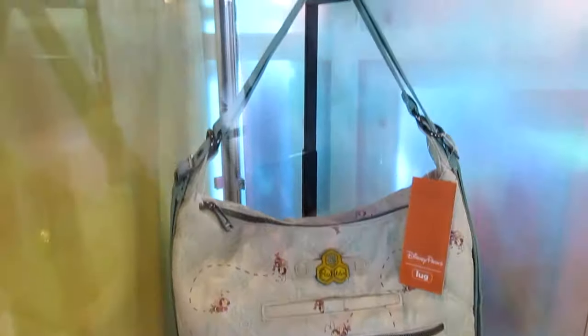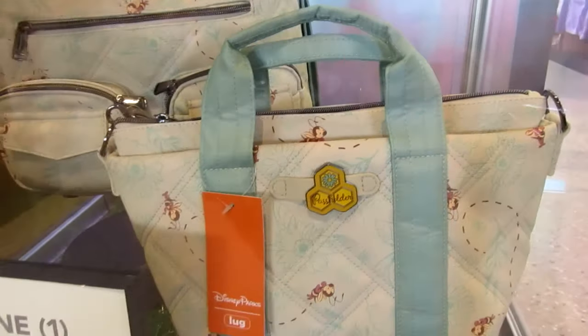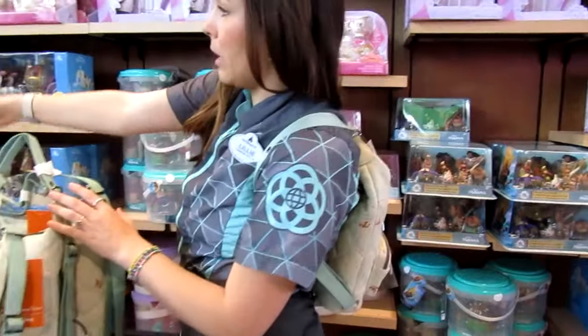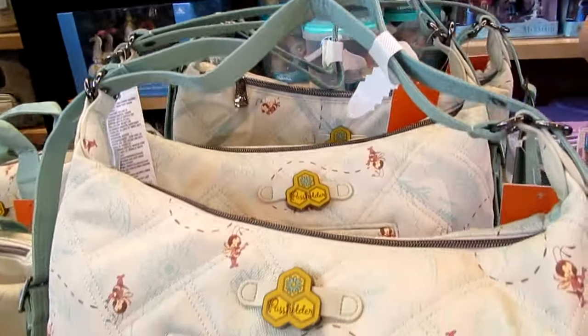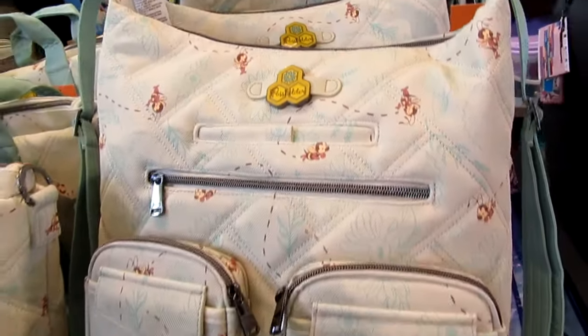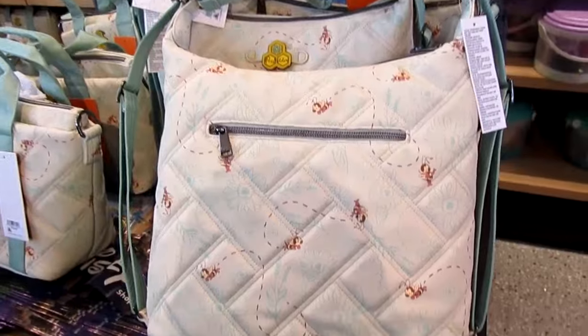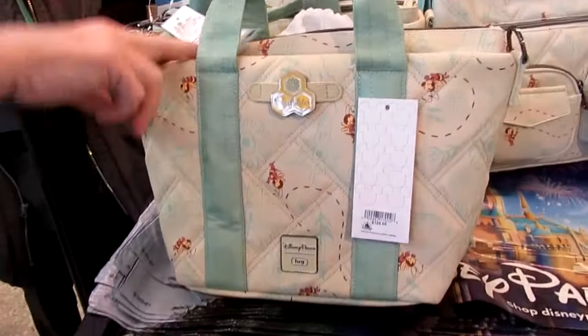This was the thing that excited me the most in this release, and this is the Lug collection for the Flower and Garden Festival featuring Spike the Bee. There are two different bags in this collection, and as you can see, the cast member is wearing it, so it's actually a convertible tote and backpack in one. Super cute, with these really cute cargo pockets on the front, quilted, classic Lug. And if I'm not mistaken, Hope, that's canvas, right? It's quilted canvas, which is interesting.